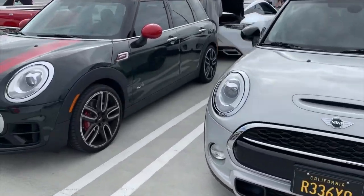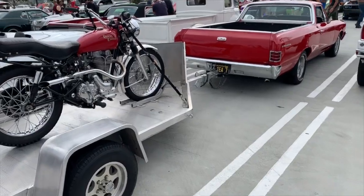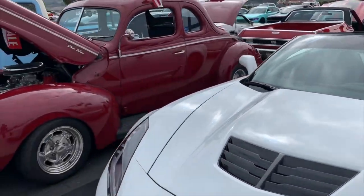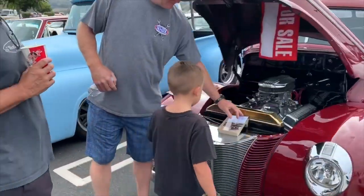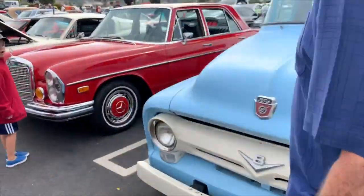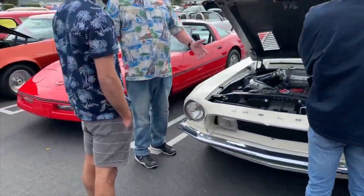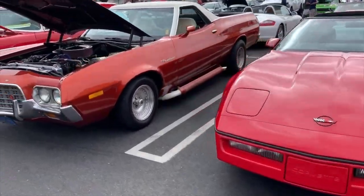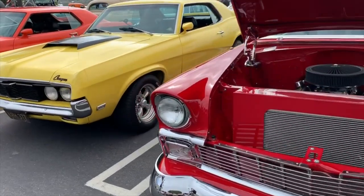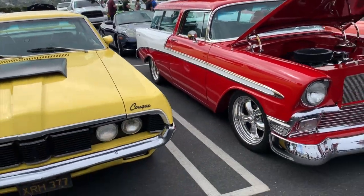Couple of minis side by side. This Royal Enfield motorcycle, which is a regular here, beautifully done, really nice. Z06, classic old Ford Deluxe, and then next to it a 56 F100 by the look. Mercedes, GT350, Corvette, Ranchero, 56 wagon, Chevy, very nice. Look at that, very nicely done.